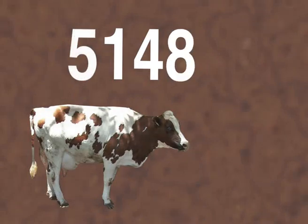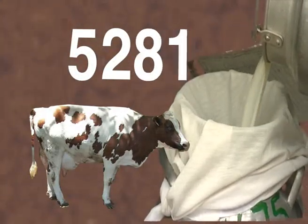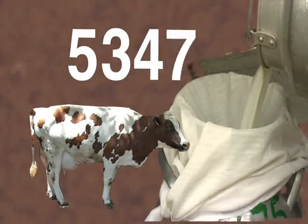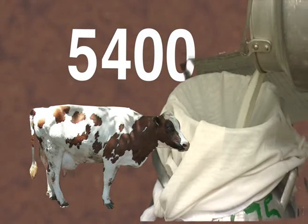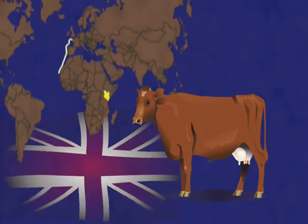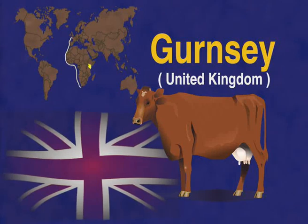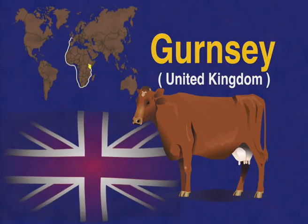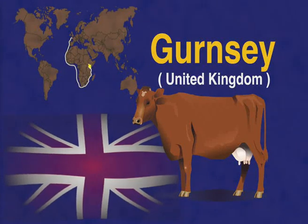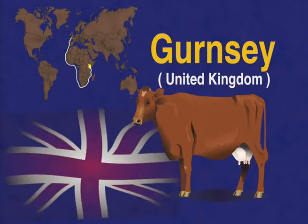Under good management and feeding practices, the average milk production ranges from 5,400 kilograms of milk with a 3.9% test to as high as 7,800 kilograms of milk per lactation. The Guernsey. Guernseys are medium weight cattle that originated from England. The cow is known for producing high quality milk while consuming 20 to 30% less feed per kilogram of milk produced compared to larger dairy breeds.